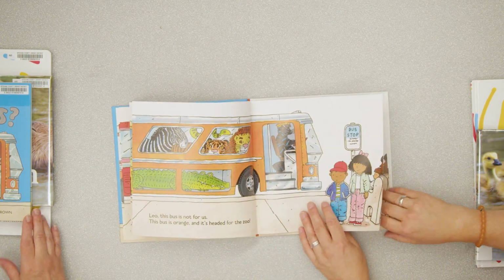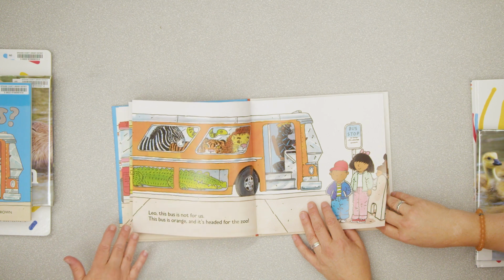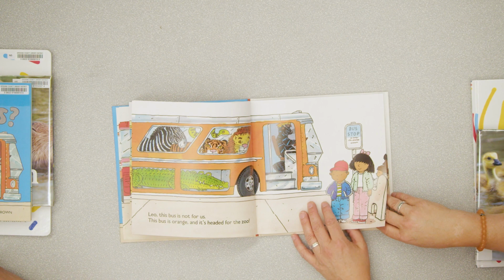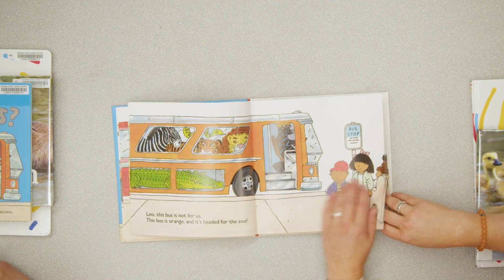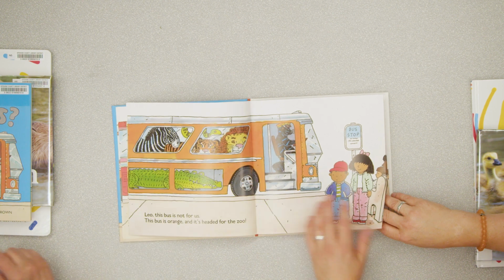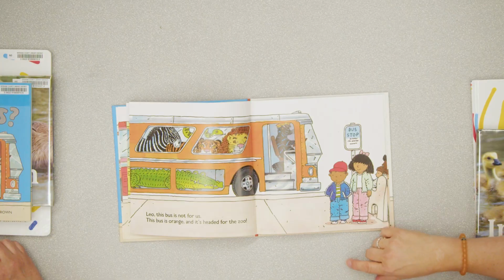So, yes. And I love that it's got some work with colors in here too. That's helpful for kids. And then you could do some animal identification. What animals are on that bus? You've got zoo animals, and I never noticed the farm animals. Crocodile in the luggage compartment. That's great.